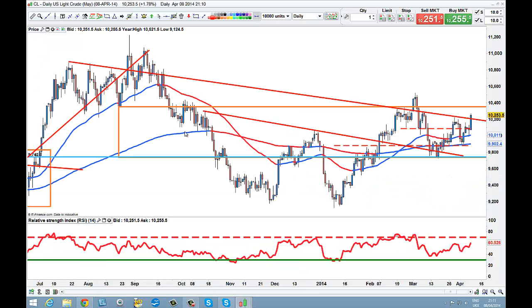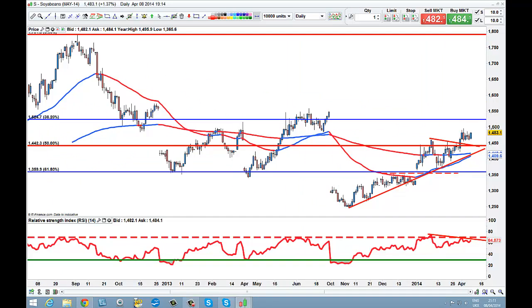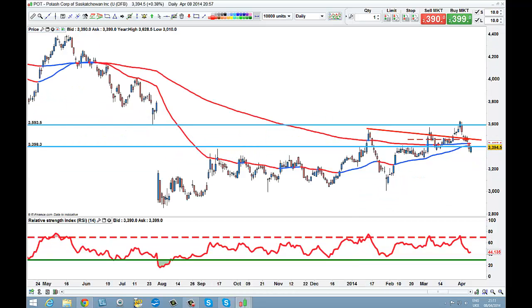Oil had a great day. We've got inventories tomorrow, but that looks like a pullback is at that level there, which is 101.30. Beans had a good day. Quite high though, that's the only thing. And then we'll look into the stocks.